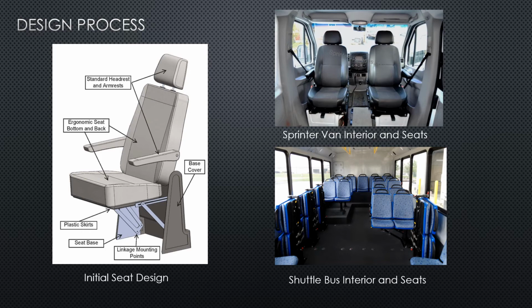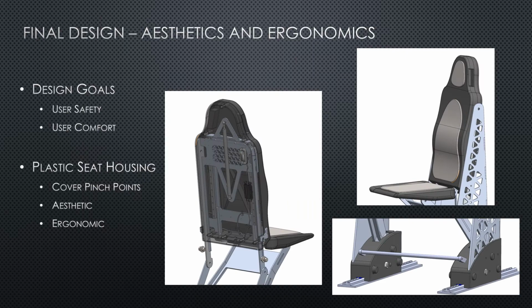Before selecting our final design, we had several initial seat iterations, one of which is shown in the picture on the left. This design was based on a typical Sprinter van seat. However, we changed the vehicle type we were designing for to be a shuttle bus, which has a much different interior as shown in the comparison on the right. We iterated our design to reflect this change by switching to plastic and simplifying the seat so that it is easy to clean, lightweight, and allows the articulation components to be housed inside of it. We converged on our current design to minimize costs while still having a sleek, aesthetic design that doesn't compromise on its ergonomics or comfort.